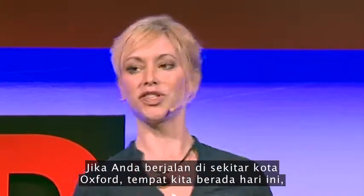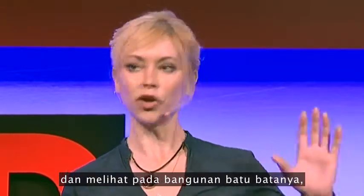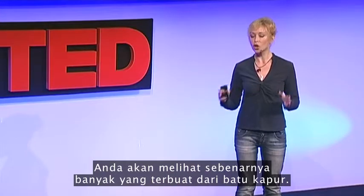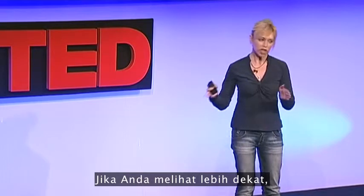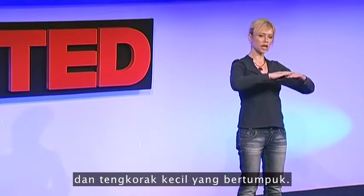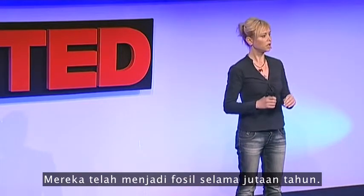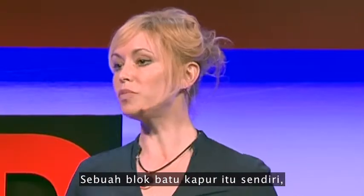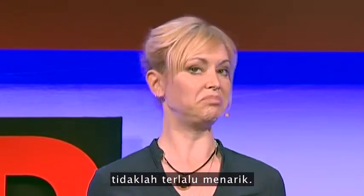If you walk around the city of Oxford, where we are today, and have a look at the brickwork, which I've enjoyed doing in the last couple of days, you'll actually see that a lot of it's made of limestone. And if you look even closer, you'll see in that limestone there are little shells and little skeletons that are piled upon each other, and then they're fossilized over millions of years. Now, a block of limestone in itself isn't particularly interesting.